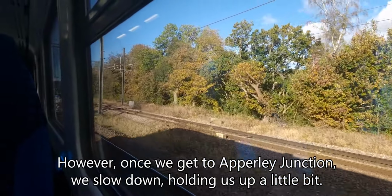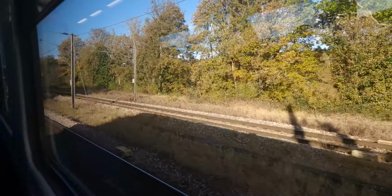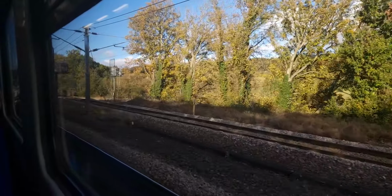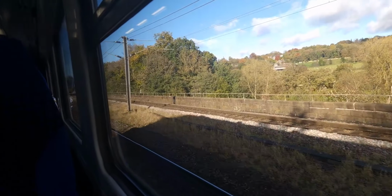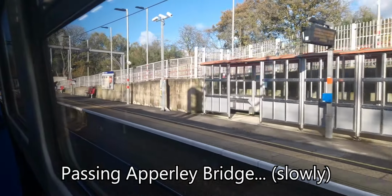Going by Appley Junction now, and we're going pretty slow at the moment. I don't understand why we're going so slow. We're just passing Appley Bridge Station, but unfortunately very slowly as well.